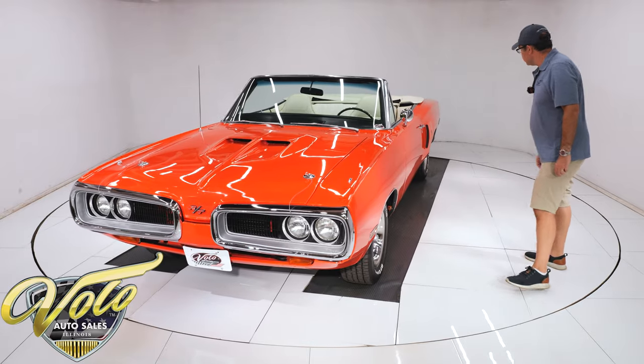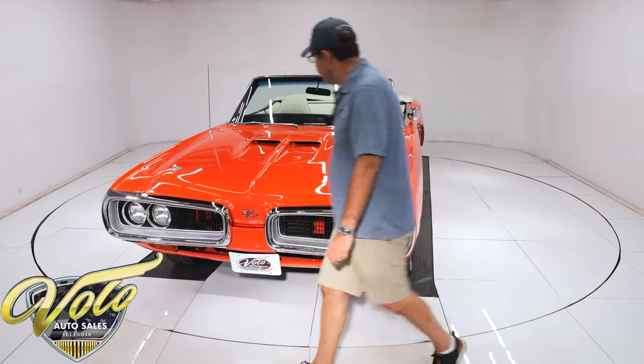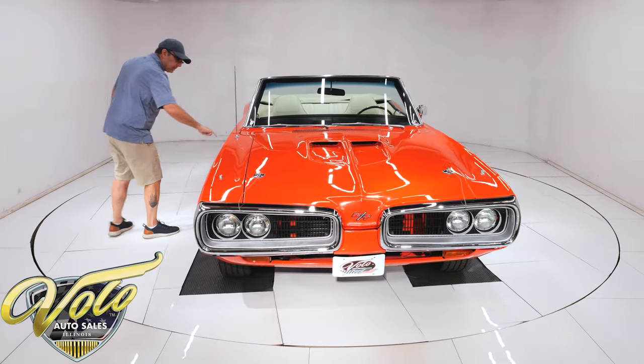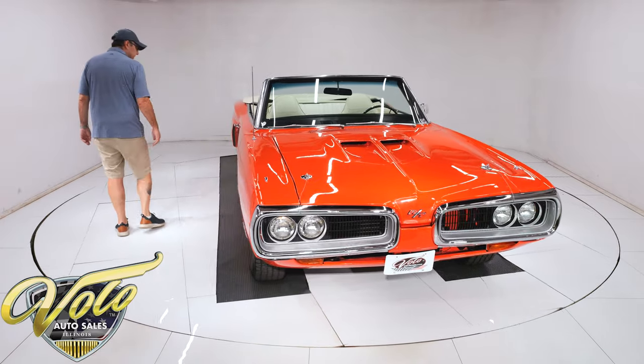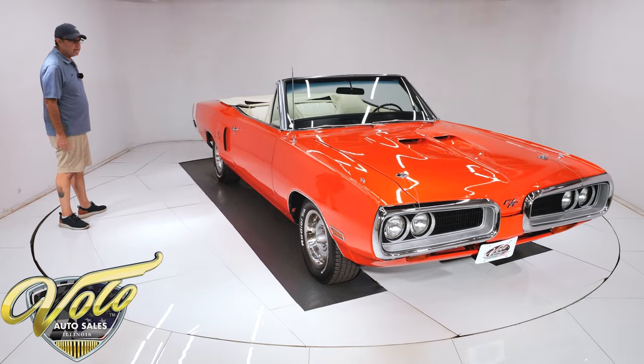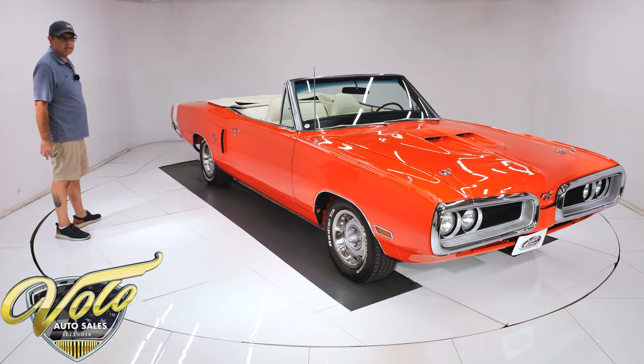Thought there was a couple more chips I had noticed, so it could use a little touch-up here and there. Does touch up nicely, like the one they did touch up, you can't see unless you're looking for it. So yeah, it's a beautiful car. Let's check out the inside and under the hood.